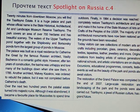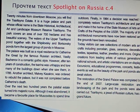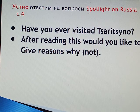Well, I hope you have got some information from the text. You got to know some facts, and I hope they were interesting for you. Now, try to answer the questions. Have you ever visited Tsaritsina? And after reading this, would you like to give reasons why or why not?